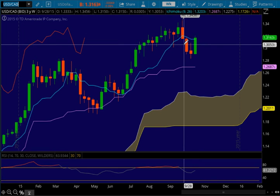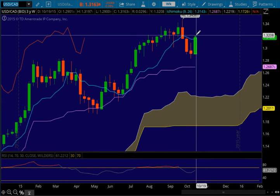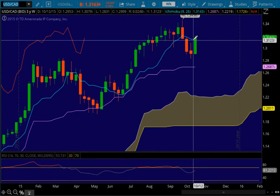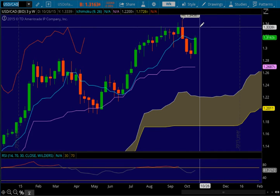So we see that dollar CAD put in a reversal candle right in the middle between the Tenkan-sen and the Kijun-sen, and put in a very bullish move higher, and actually put in a close above the Tenkan-sen. So even though the Tenkan-sen and the Kijun-sen are flat, that's pretty bullish that we put in the close above there. So if we do move higher, we can look at this obvious resistance level at 1339 for potential resistance again.